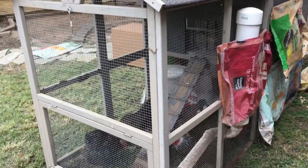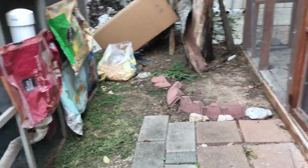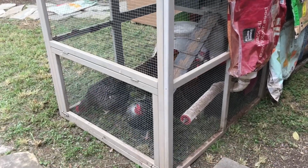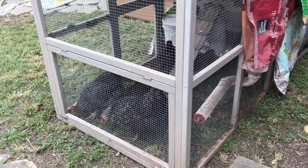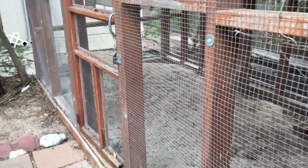So when we move them from this coop into the big one, we're going to have to grab each bird one at a time and put them over there. And when we do that, that's when we're going to check their wings and everything, because we're going to have to handle them anyway. Obviously, we're not going to put them in a box to do that. We'll have to actually grab each bird. And so when we put them over here, that's when we're going to check.